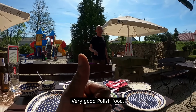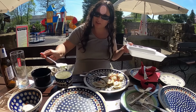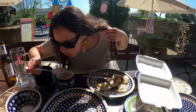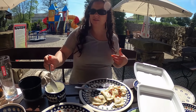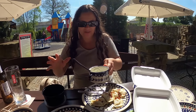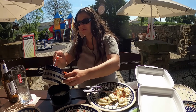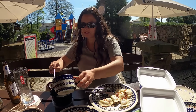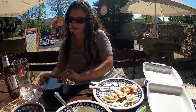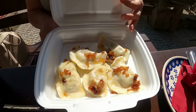Bardzo dobre polskie jedzenie. Very good. The last piece of miseria and the rest I'm taking away. I wonder why it's called miseria. It sounds like misery, doesn't it? Yes, it does. But they really did give a large amount of food, nice portions. The food is really filling. And I really like the dish. So that's my takeaway.